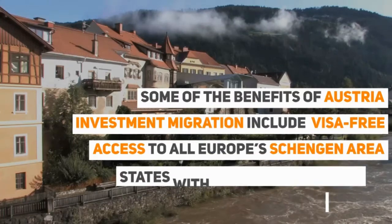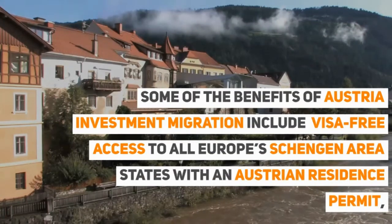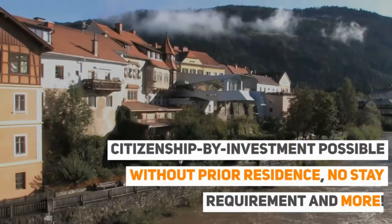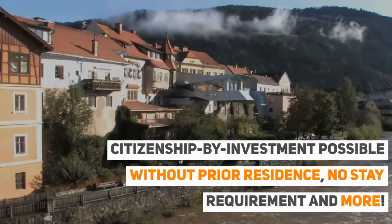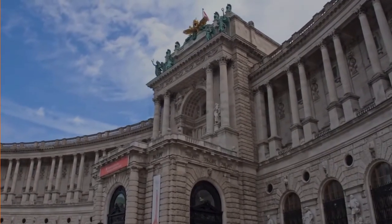Some of the benefits of Austria investment migration include visa-free access to all Europe's Schengen area states with an Austrian Residence Permit, citizenship by investment possible without prior residence, no stay requirement, and more.